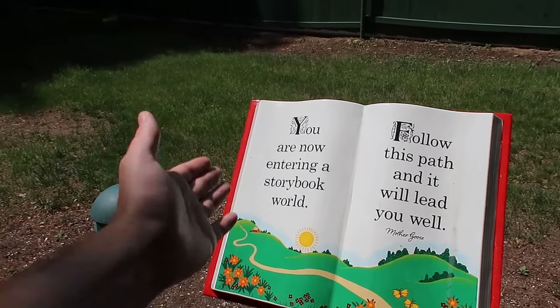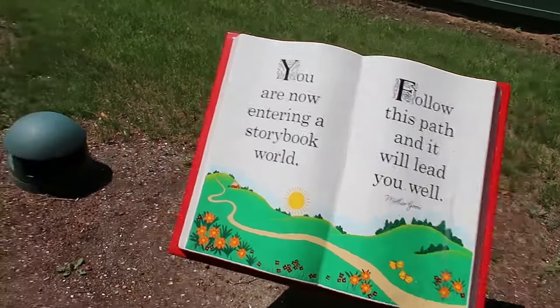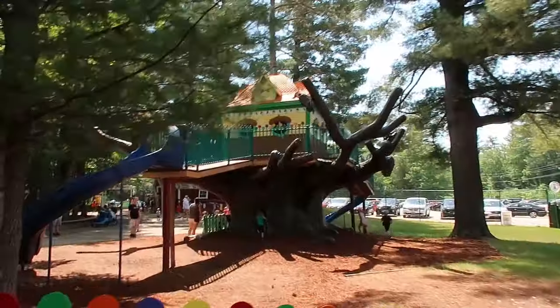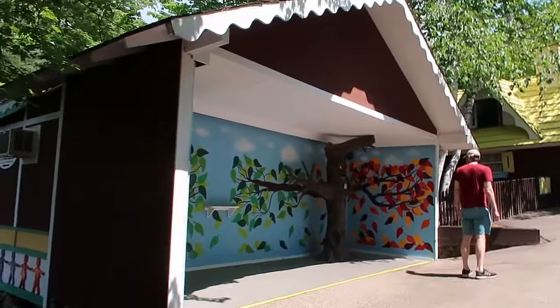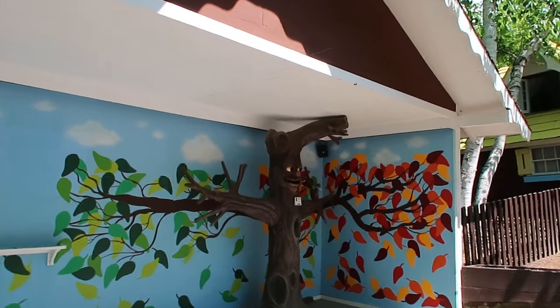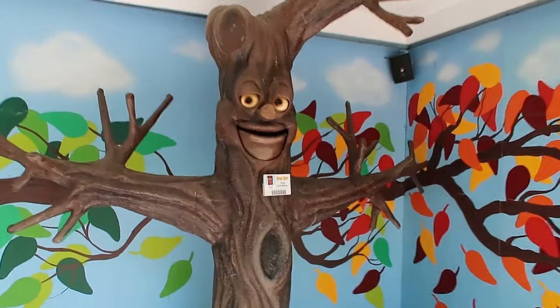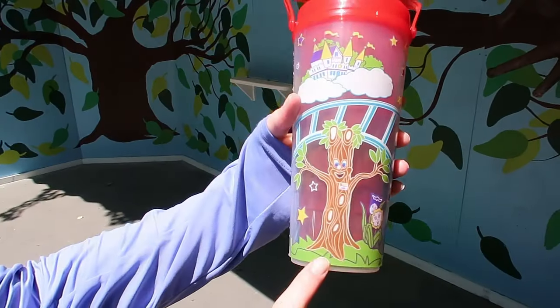You are now entering a storybook world. Follow this path and it will lead you well. Mother Goose. And there's the old woman in the shoe. Looks like they even have a pretty fun tree house over there that's shaped like a tree. They got a talking tree over here. I love all the animatronics they have. Oh, they even gave him a name tag. His name is Tim. Oh yeah, there he is.